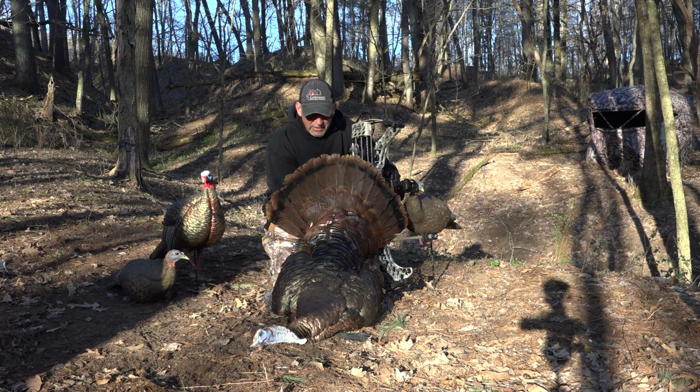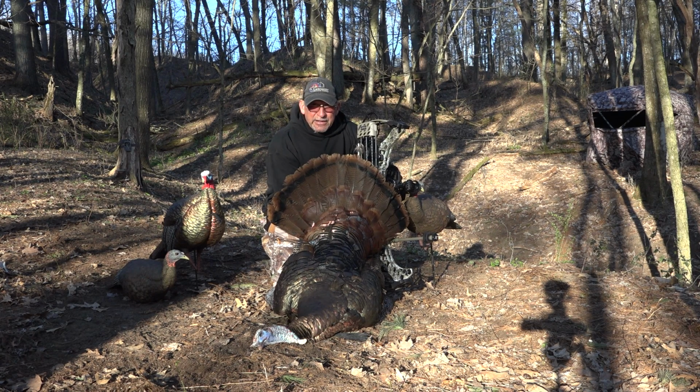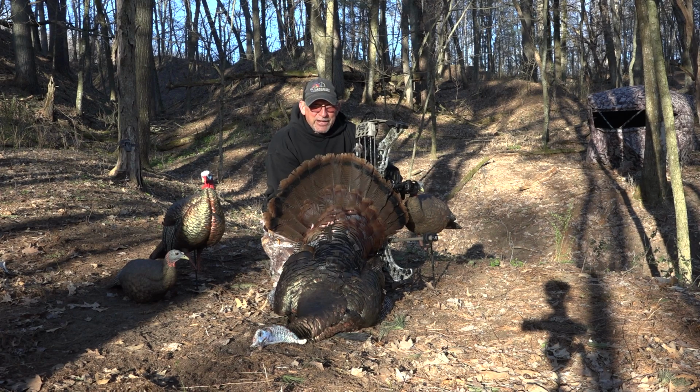Well, this group of toms that we had across the creek started coming, so they got across the creek on our side of the flat here, and then these toms that were on our side saw them coming, and they all kind of met at the decoys. I haven't looked at the film yet, but I think we had 14 toms within, I don't know, 25 yards of the blind at the time I shot this bird. So not my best shot.